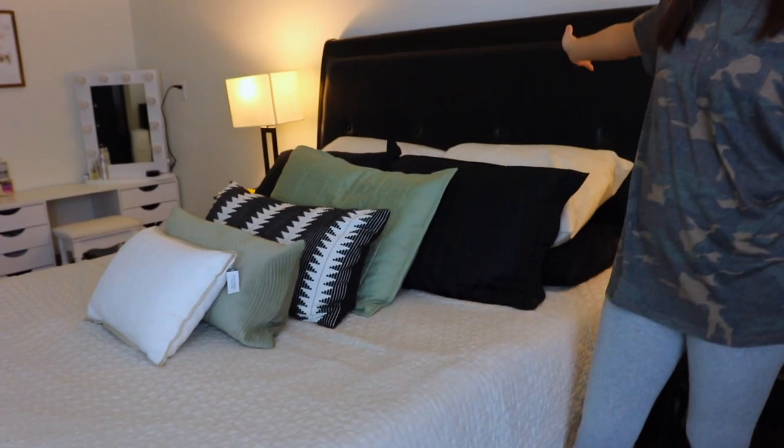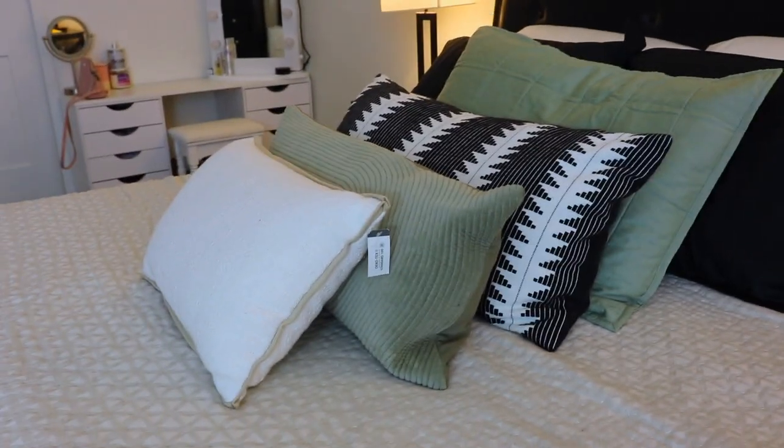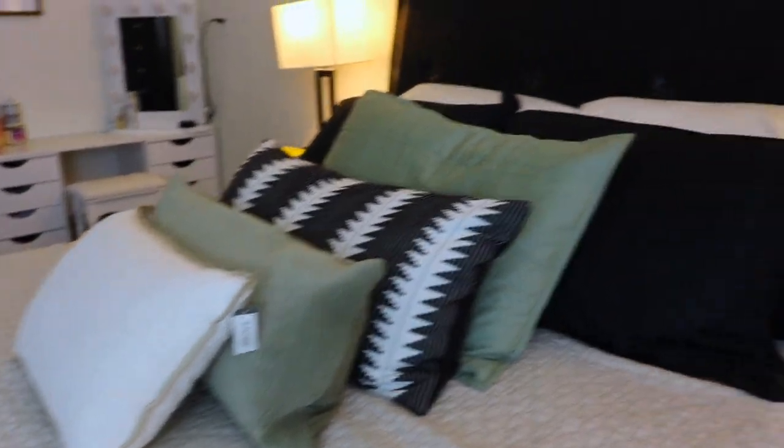Okay, so the bed is my favorite part of the whole room, because it's finally complete. What's crazy is that we planned on redoing our bed, but I don't think we planned all of this. When we first set out, we were just getting a new spread, like sheets and stuff.